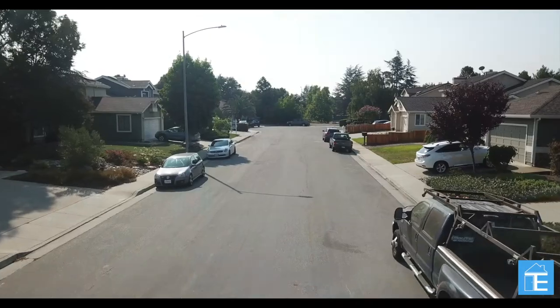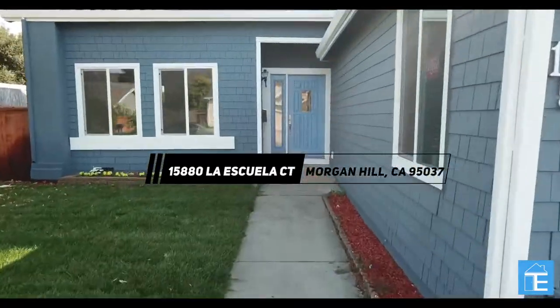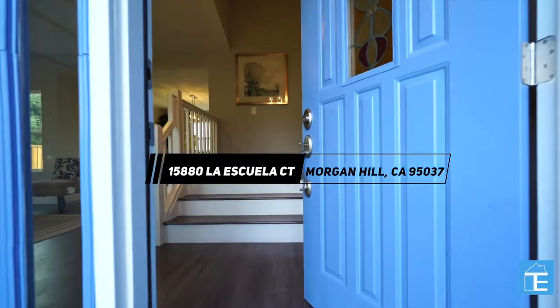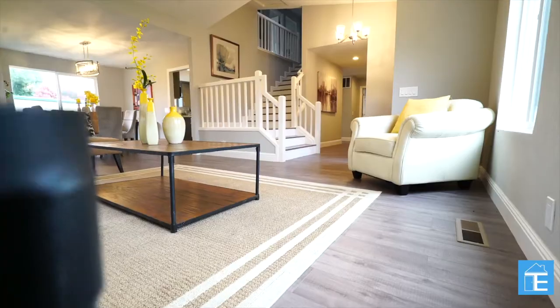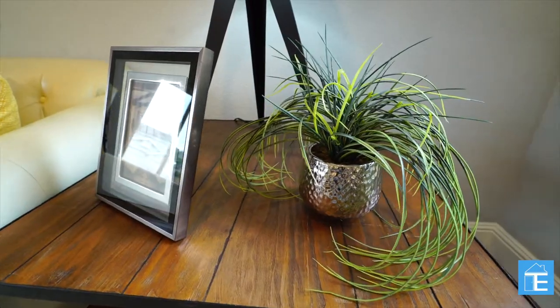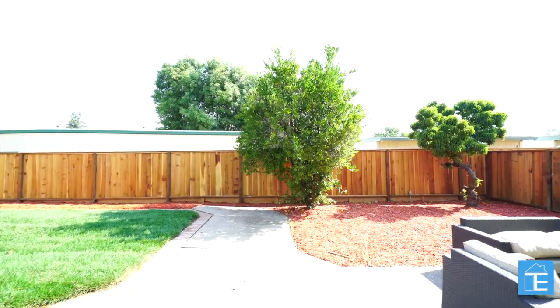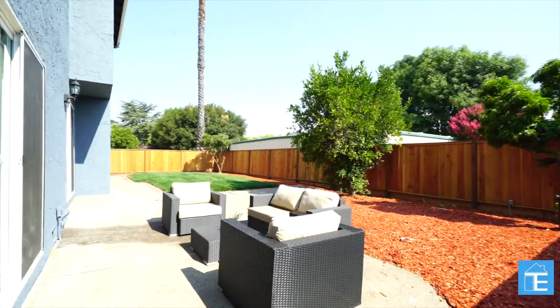Together, we proudly present you another million-dollar listing in Morgan Hill. Let's take a tour in this newly remodeled home full of luxurious upgrades. Let's go. Stunning newly remodeled home that will make you go wow. Enjoy the freshly painted exterior and interior, new landscaping, new garage doors, and a low maintenance backyard.